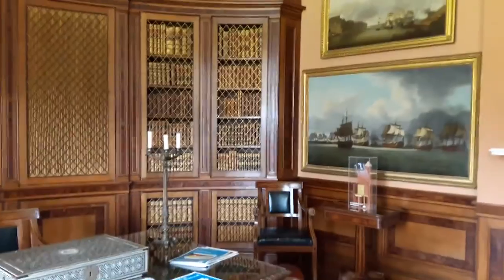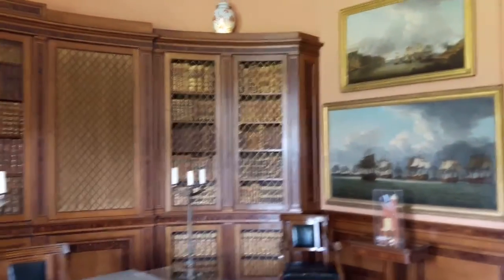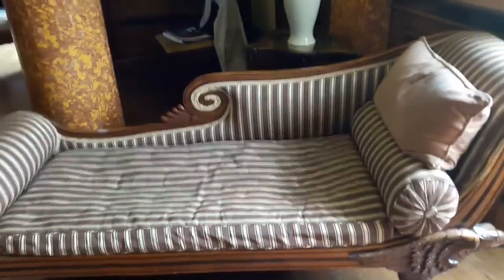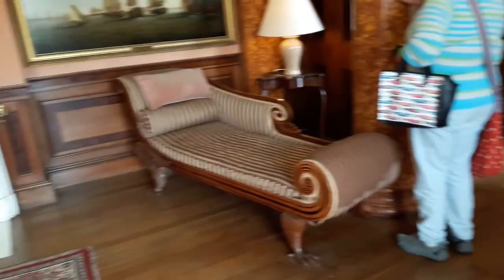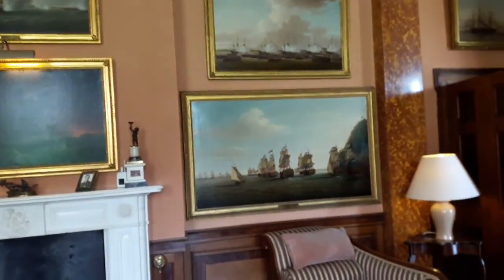It's pretty magnificent. Lots of old books in there. A big grand table and more original paintings. A nice chaise longue or two.